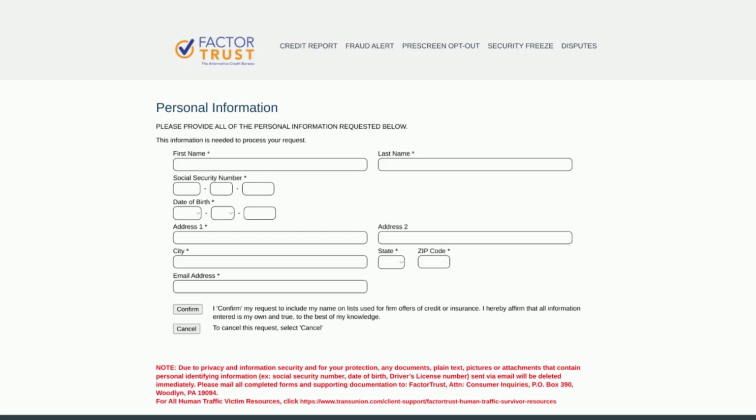Now, remember, your personal information is being sent. Sometimes they may require documentation, you guys, and then you can go ahead and send it in. But please call them to see if your information is in the system, because your information could be in the system already, because you probably went to a payday loan store, or you went to some car dealerships, because they automatically put your information into Factor Trust. It's like a smaller credit bureau. So this is one of the companies that you want to put your information in.